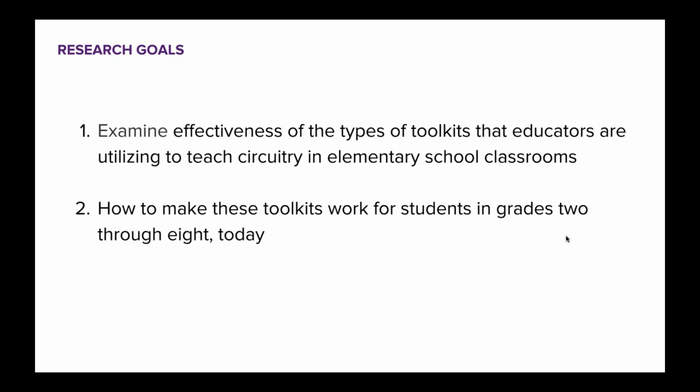And then our second goal was to really figure out how to make these toolkits work for students in grades 2 through 8 today. So what do we do to promote better learning? We don't just teach things in a classroom because it's important for classroom purposes. We really want to prepare kids for a lifelong learning endeavor where they could take this understanding of arts and engineering and apply it to a variety of fields. But this is a whole sticky problem that we're going to get into, where the kids really didn't know how to apply this information.